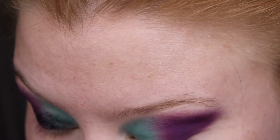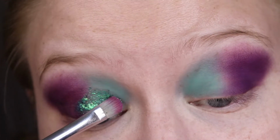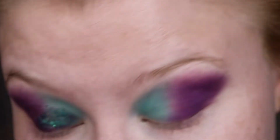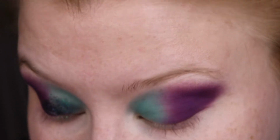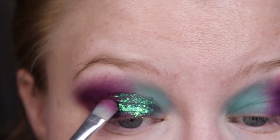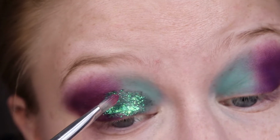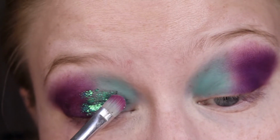Also, a friend of mine on Instagram has also used this pigment in our collab where we did a multi-chrome all over our eyes, and her look was so stunning. You could really see the sparkles in this pigment. It's just so beautiful. So I will leave a link to her Instagram and her post down below so you can see the beautiful look that she did with this pigment, because it's really a stunning pigment.